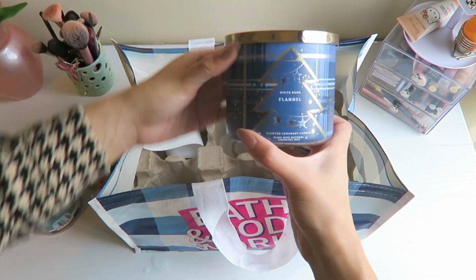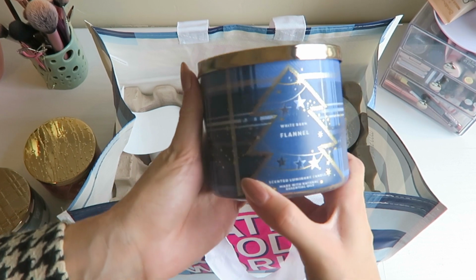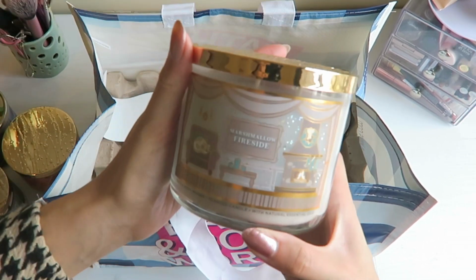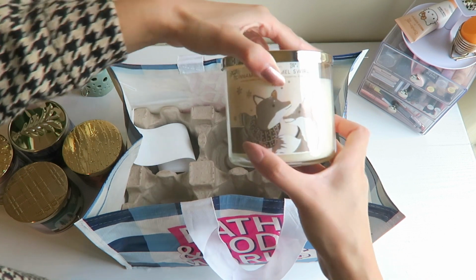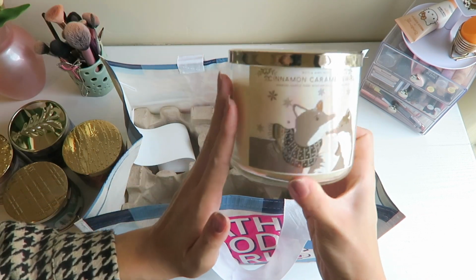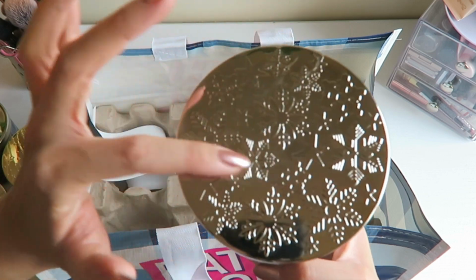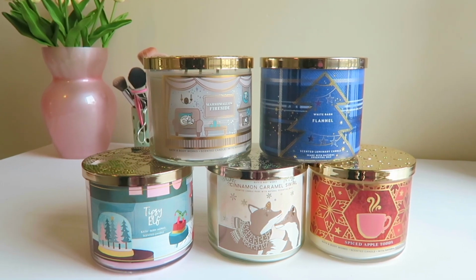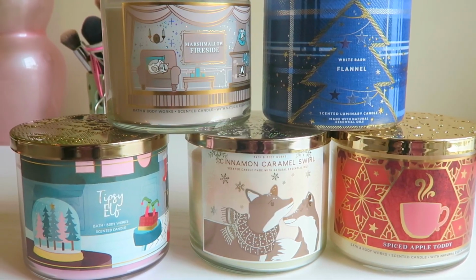What do I have next? Oh, this one is flannel. This is the one that my boyfriend really liked. It's definitely more of a masculine kind of wintry scent. And I got marshmallow fireside. There's also a little cat sleeping on the chair like Kona does, so a winner. And let's see, lastly, oh yeah, I got cinnamon caramel swirl. I feel like this time I got really sweet kind of scents. Also, the cap of this one is so cute. So yeah, those are all the candles that I got this time around. Each one was $9.95, so the total came out to around $50.